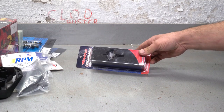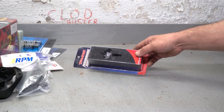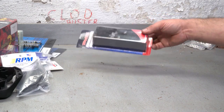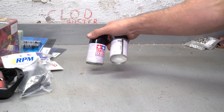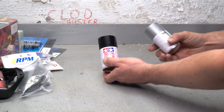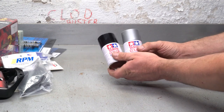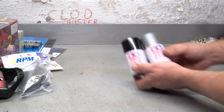This is the Traxxas center diff. Comes factory with a slipper clutch. I've heard mixed reviews. Some people say they like the center diff. Some like the slipper assembly better. That's just something I'll have to play around with, see what I like best. Just some of the paint I use for the body. Always Tamiya paint. Tamiya silk black, silver, and then I use gunmetal gray. Tamiya makes the best paint, especially the Italian red. That's what the Cloudbuster used. It's my favorite.